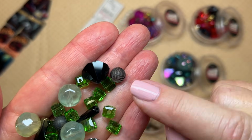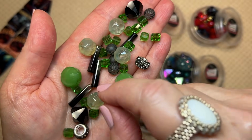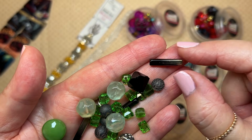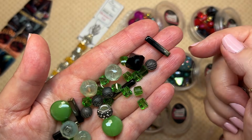Look at these beautiful little glass beads, the green cubes. There's some European large hole crystal beads in here, and these are awesome. Look at these elongated cylinders, they go from black to silver to gold, like ombre. And so those would make really cool earrings.